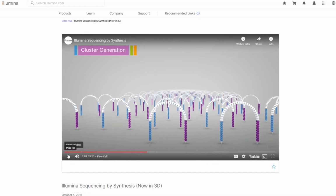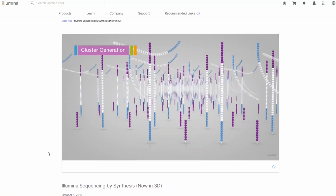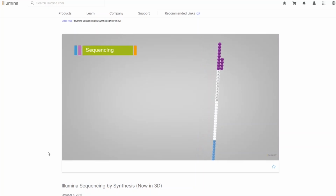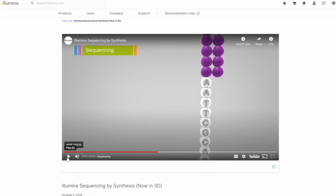So now you have a lawn of multiple copies of many different sequences in parallel throughout this whole thing. Bridge amplification: the reverse strands are cleaved and washed off, leaving only the forward strands. The 3' ends are blocked to prevent unwanted priming. Sequencing begins. Okay, so this is the cool part.